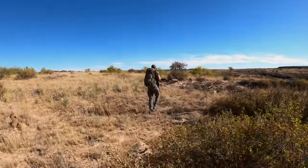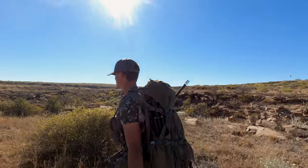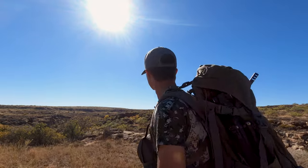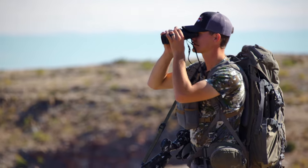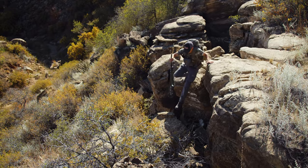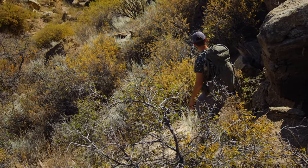I mean, every corner just opens up into more country. So we're gonna walk down here about, you know, half to three quarters of a mile, if not a little further, and just see if we can find anything bedded in the shade in these pockets. So it's getting hot, so I'm assuming they're gonna be on the opposing side from us in the shade. So that's what we're hoping anyway. We'll see.